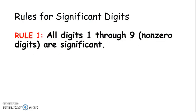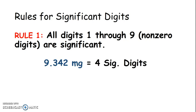The first rule, all digits 1 through 9, which are called non-zero digits, are significant. So, for example, in the measurement 9.342 milligrams, we say that there's 4 significant digits because 9, 3, 4, 2 are all non-zero digits.